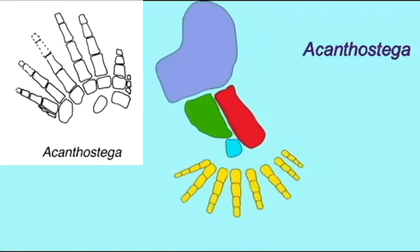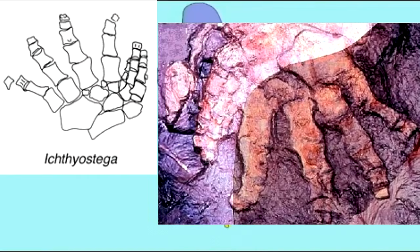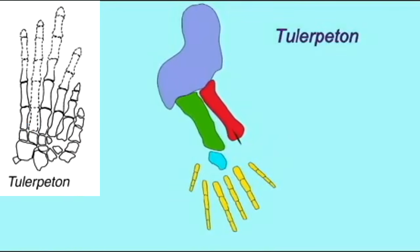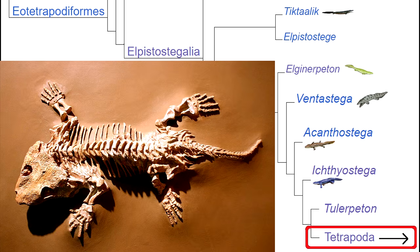Interestingly, Acanthostega had 8 toes on each foot, and Ichthyostega had 7 toes, with 3 of them clustered together such that they look like a thumb or a big toe. Tulerpeton was another slightly more adapted form, and it had 6 toes. And then we get into the more amphibious-looking tetrapods that only have 5 toes, and thus pentadactyly became the standard forever after. Some animals might lose toes so that they have only 4 or 3 or 2 or 1, but it is very rare that anything ever has 6. 5 fingers is the norm, and that's why most people's hands look like this.